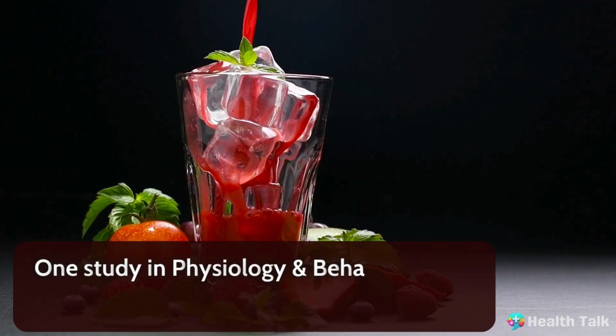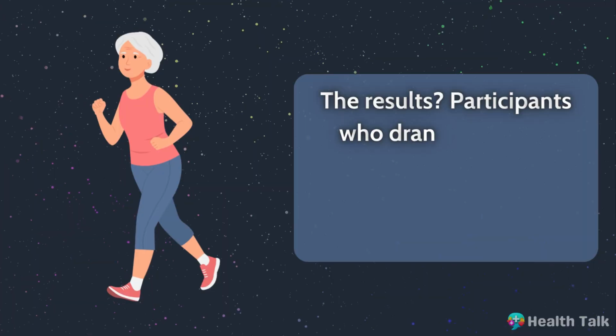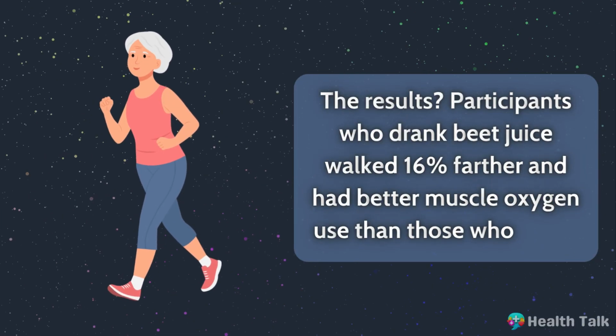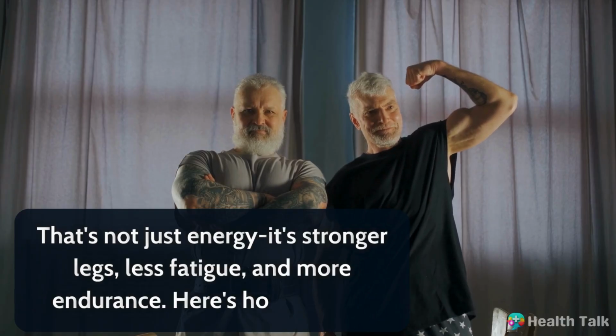One study in Physiology and Behavior tested beet juice on seniors before walking. The results? Participants who drank beet juice walked 16% farther and had better muscle oxygen use than those who didn't. That's not just energy, it's stronger legs, less fatigue, and more endurance.